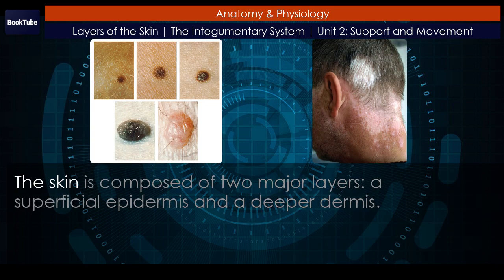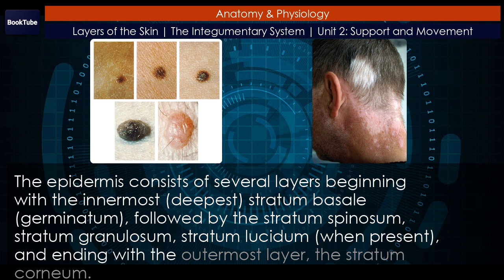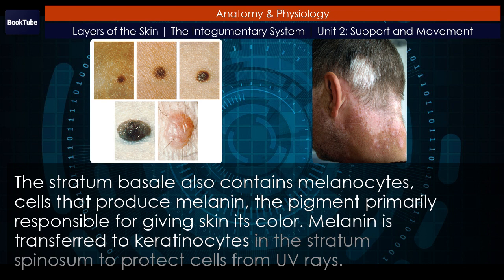Chapter Review. The skin is composed of two major layers, a superficial epidermis and a deeper dermis. The epidermis consists of several layers beginning with the innermost, deepest, stratum basale, germinativum, followed by the stratum spinosum, stratum granulosum, stratum lucidum, when present, and ending with the outermost layer, the stratum corneum. The topmost layer, the stratum corneum, consists of dead cells that shed periodically and is progressively replaced by cells formed from the basal layer. The stratum basale also contains melanocytes, cells that produce melanin, the pigment primarily responsible for giving skin its color. Melanin is transferred to keratinocytes in the stratum spinosum to protect cells from UV rays.